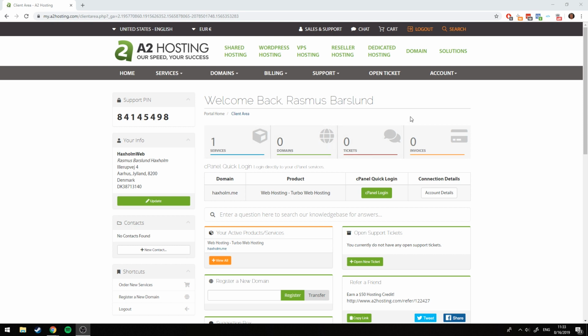So once you are in your web host, I'm in A2 hosting and I've just logged in, and this is the dashboard I see. Now I should see right here that I have a cPanel quick login. I have the option to log into the domain I specified earlier, as well as you can see the product here. I have the Turbo package as I mentioned earlier. I want to click here on cPanel Login, and you will do that for your host as well.